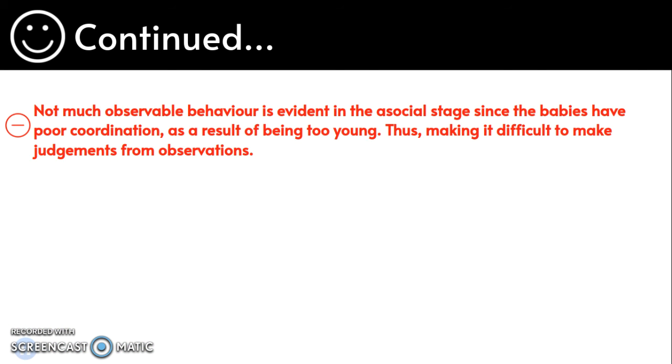However, there's not much observable behavior in the asocial stage since the babies have poor coordination as a result of being too young, thus making it difficult to make judgments from observations.